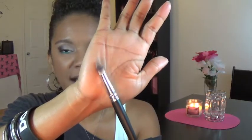And then here's the eye brush. This is sort of like a flat shader brush. It is a large size, so I would only use it for packing on color all over the lid rather than doing any detailed work, but it works just great for that. You can also use this for other things on your face. They're just pretty much multi-use brushes, and like I said, the quality is really good.